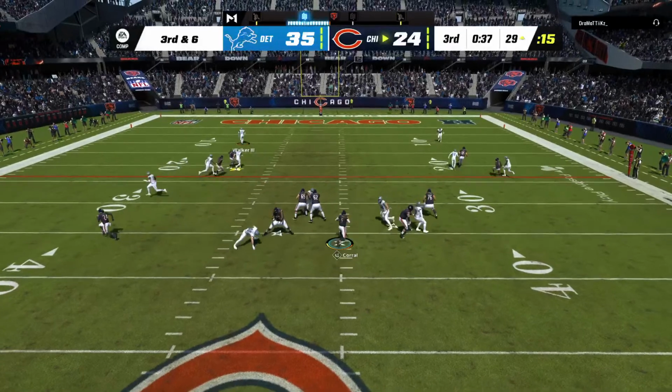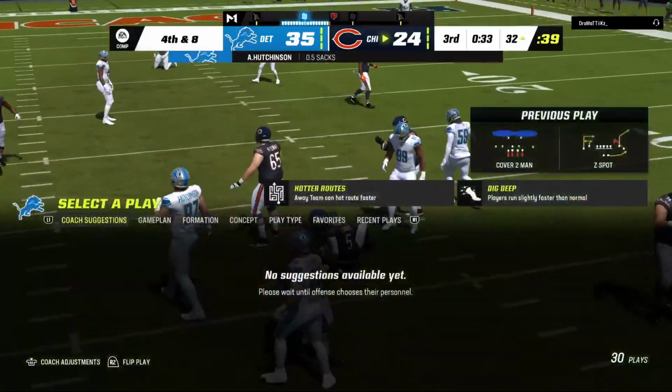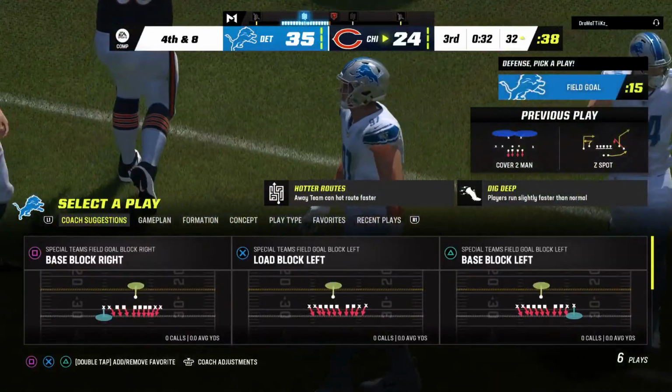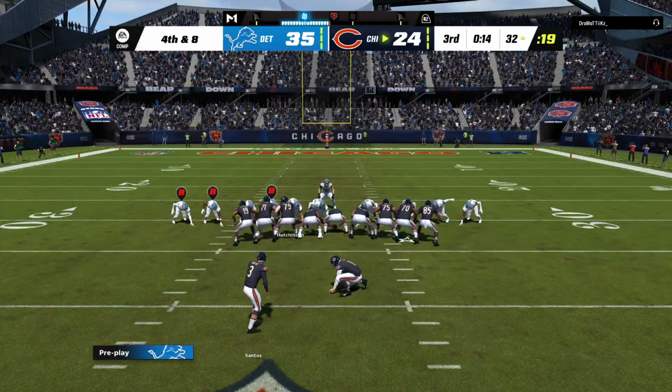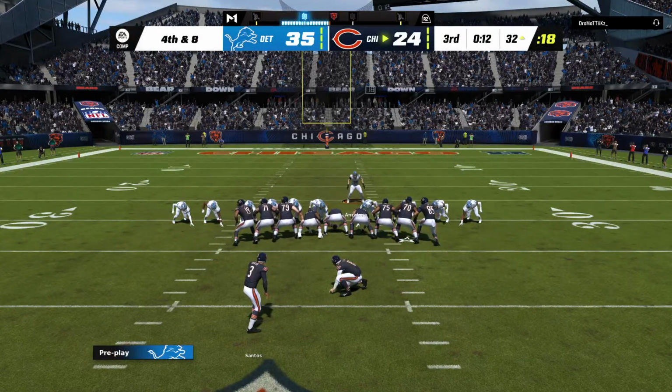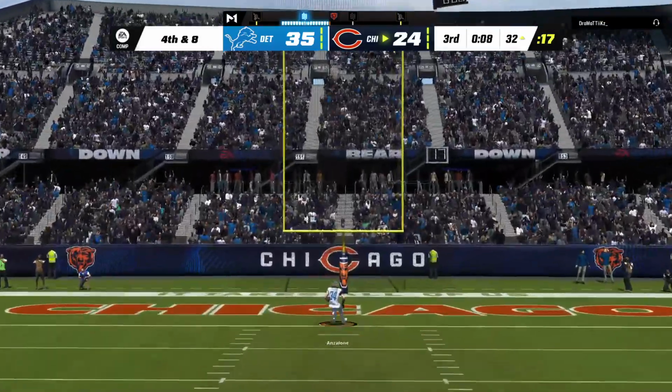Corral looking to throw. And he's going to have to eat this one as down he goes. A loss of 3 on the sack made by multiple defenders. On is Santos for the Bears field goal. He was true on his first. This a tough one from 49 yards away.